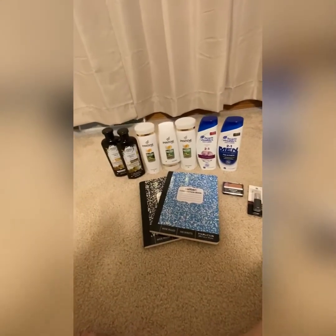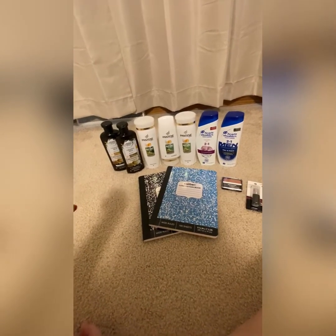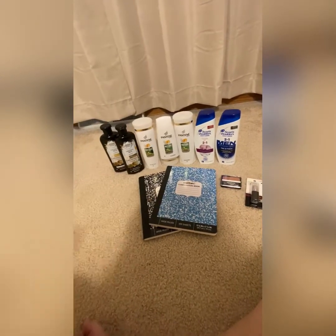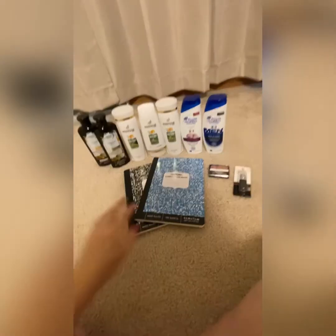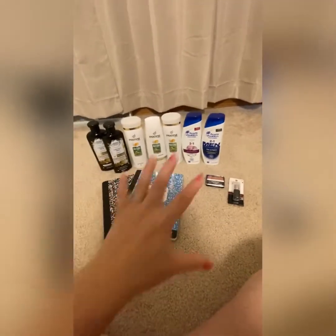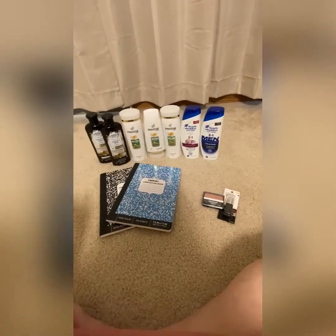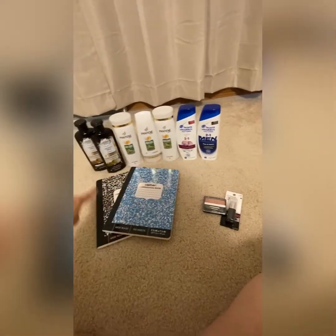So what I basically did was 2 of the Herbal Essences. They were selling 2 for $12, and then the Pantene was 3 for $12, and the Head and Shoulders is also 2 for $12. And then I got some composition books, and I got some CoverGirl, which I just added within this transaction. CoverGirl is not part of the 40 deal. I just want to let you guys know that in advance. But apparently all these items were.